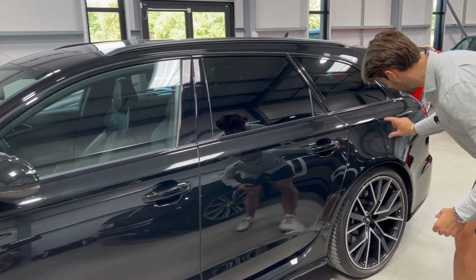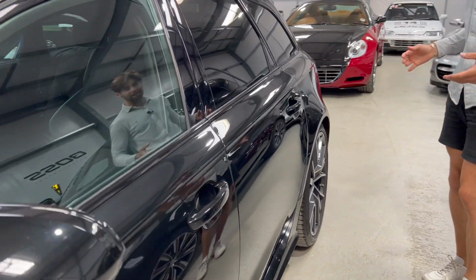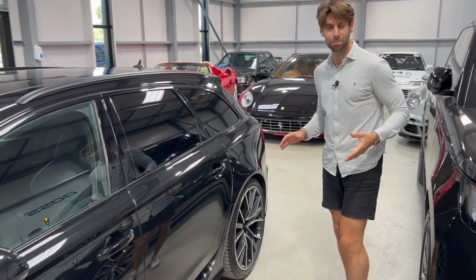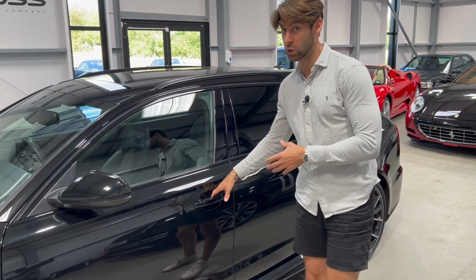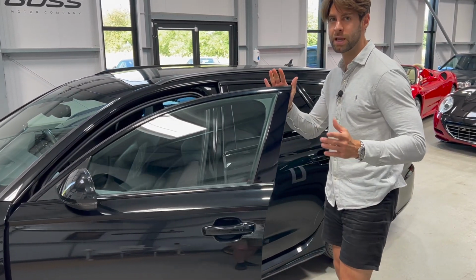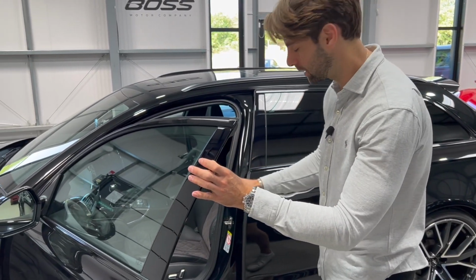You can see how big the arches are, that classic Audi RS estate. I don't think anybody does big performance estates better than Audi. And this car, this particular generation is just an iconic RS6. These were so popular when they came out. They still remain very popular. And I think now at the price point they're amazing value.